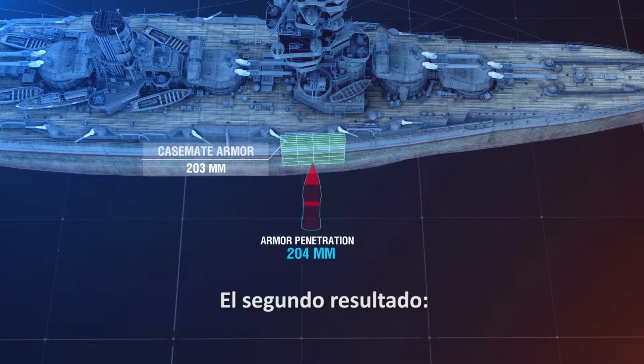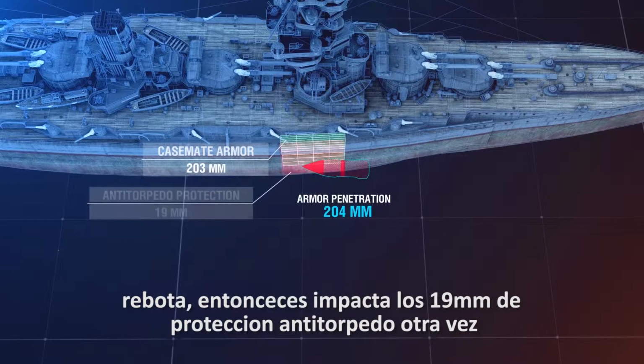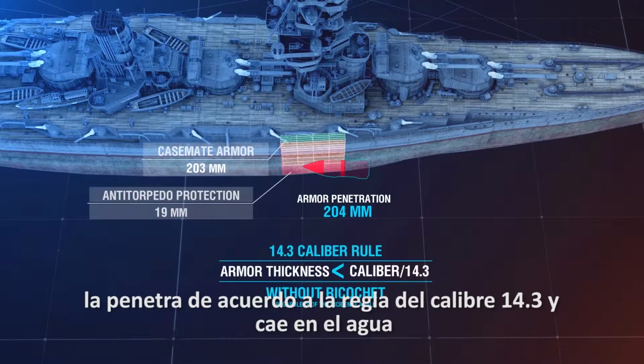The second outcome. The shell hits Fuso's side at a sufficiently sharp angle, bounces off, then hits the 19mm of anti-torpedo protection again, penetrates it according to the 14.3 caliber rule, and falls into the water.